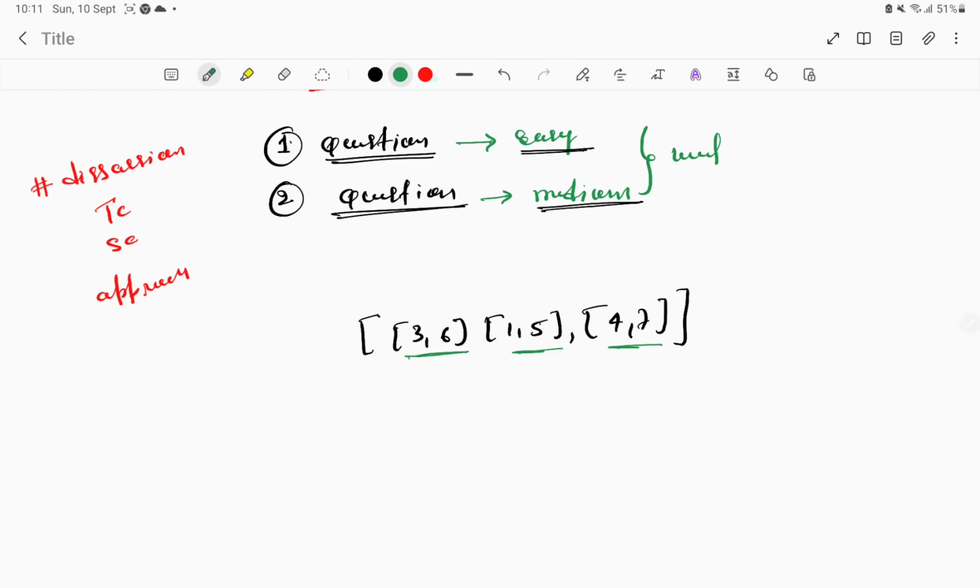Now you can see the coordinate points which are placed on the number line. You know what the number line is? We start from 0 and it goes up and so on. So these coordinates are placed on the number line. You have to count the sequence of numbers which intersect the cars. You can see 3 to 6, 1 to 5, and 4 to 7. So for this example, the output is 7.